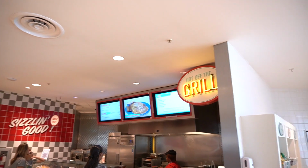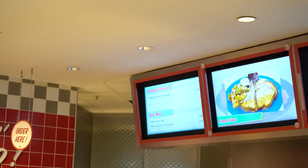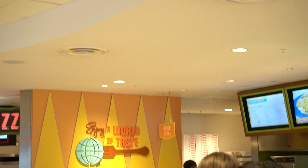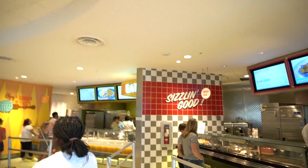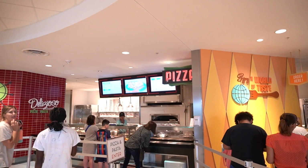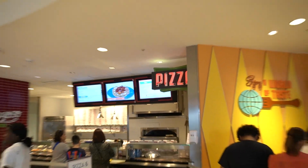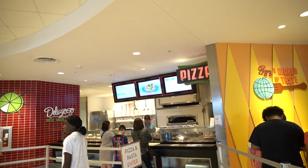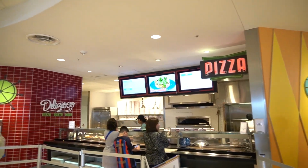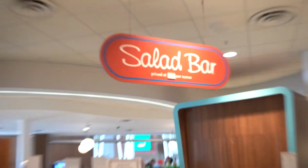So then you have hot off the grill, sizzling good. Looks like they're still selling breakfast. Nice. Then you've got enjoy a world of taste, International Eats. You have a pizza section, which when I stayed here once during Halloween Horror Nights, this was always the most popular area because they made a bunch of pizzas and they were the only thing that stayed open post the closing time. They do have a salad bar and it is priced at 65 cents per ounce.